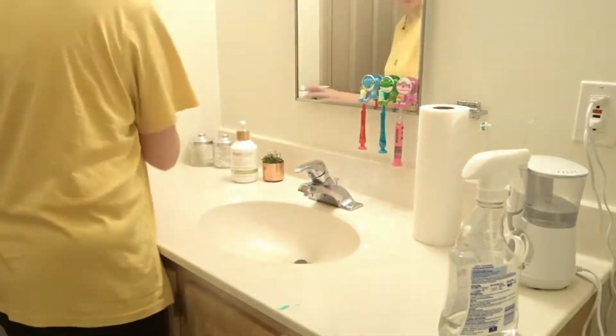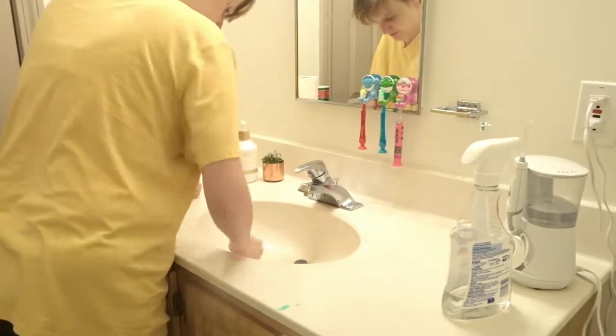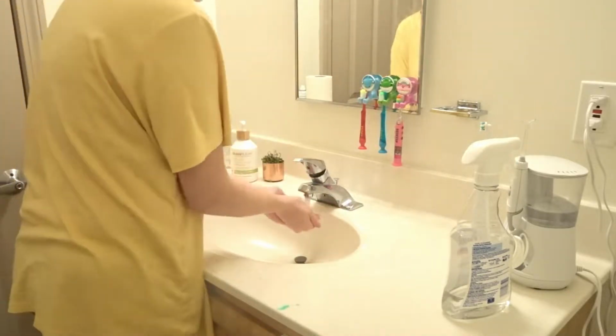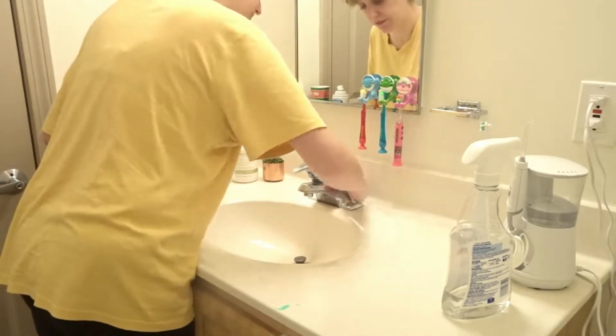The first room I usually like to start with is our bathroom. I like to really scrub this down once a week. Throughout the week, I usually just take care of little messes here and there, but once a week, I like to give the toilet a good cleaning, the bathtub a good cleaning, and it feels so nice to have a nice, shiny, clean bathroom.